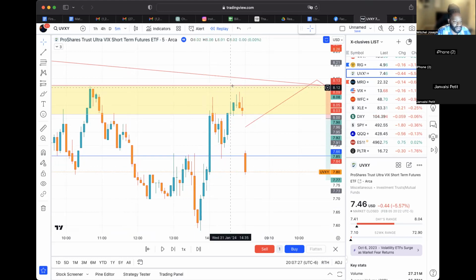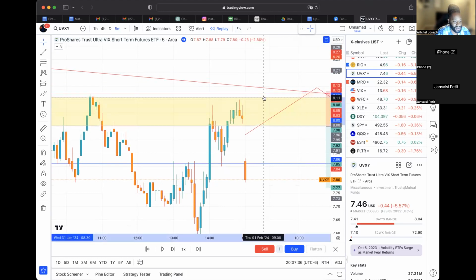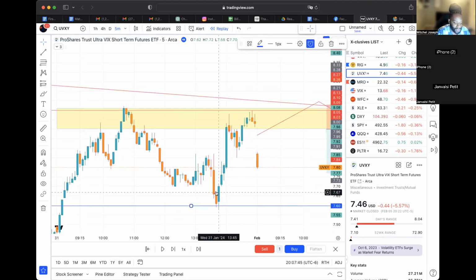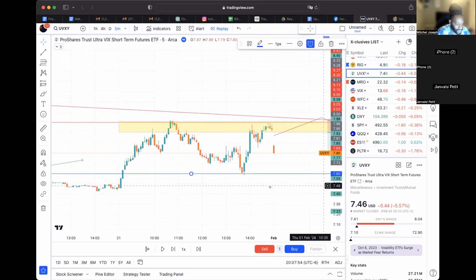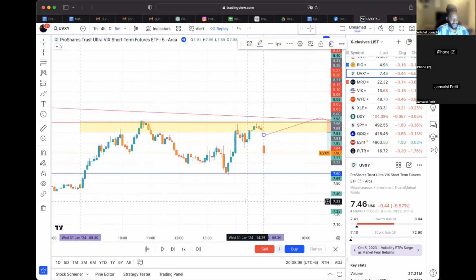Notice that. Let me move these lines. Move the red line if I can. I'm gonna have to move the yellow too. Notice that between the red and the blue, this is the high and the low of the previous day. You see, this says Wednesday right here. The beginning of Wednesday is at 8 o'clock, right here. So I'll separate it so you can keep track. This is the beginning of the day Wednesday, and this is the beginning of the day Thursday. You see, these are 5 minute candles.